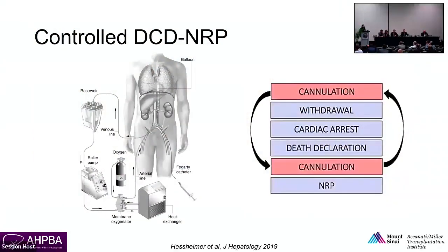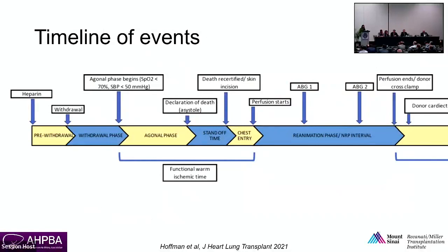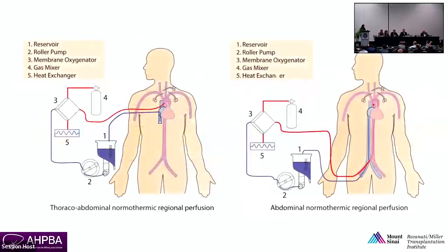This led to then using NRP in controlled DCDs, where cannulation, depending on the country, can either be done before antemortem or postmortem. I would say the majority, particularly in the US, the majority of the states are not allowing antemortem cannulation. How long does the NRP last? Somewhere between 1 to 4 hours, where organs are being assessed, ultimately cross clamp happens, and the organs are being used. And communication is really key in order to avoid any injuries.